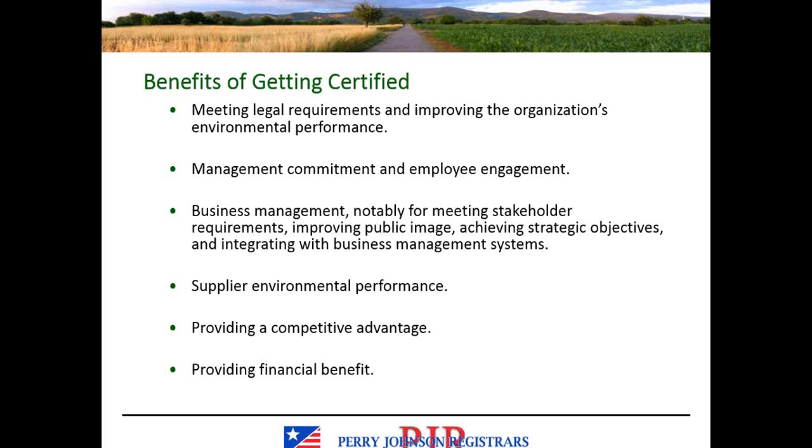So you have management commitment and employee engagement. The more employees feel engaged, generally the more productive they are, and the happier they are to be there. So the management system brings it all together and allows everybody to be engaged.